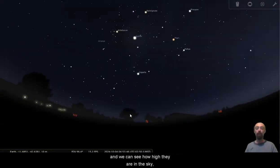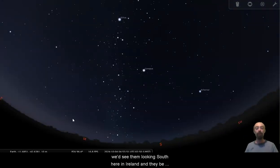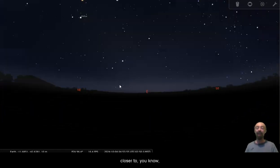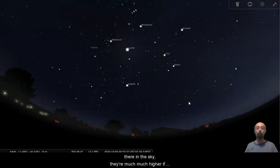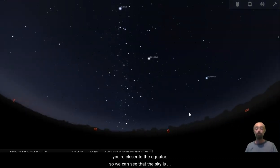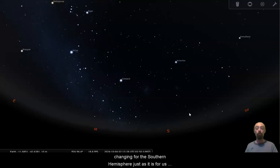And we can see how high they are in the sky compared to where we would see them. We'd see them looking south here in Ireland, and they'd be closer to the horizon there in the sky. They're much, much higher if you're closer to the equator. So we can see that the sky is changing for the Southern Hemisphere, just as it is for us in many ways.